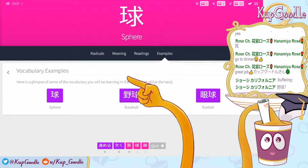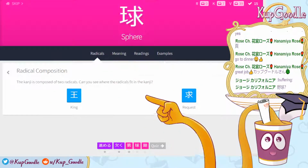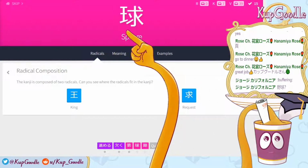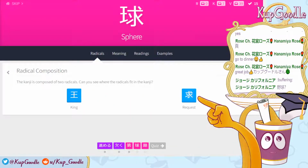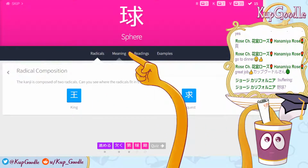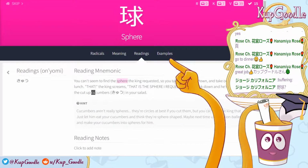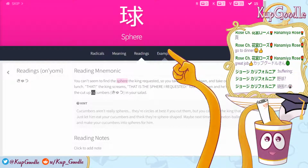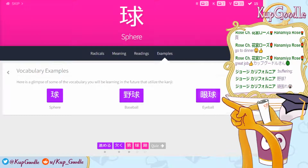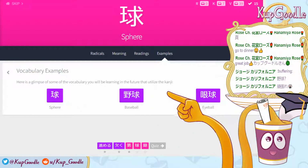So sphere. And this is Q, which is similar to just Q. Same pronunciation. But king, O Q, is a sphere. That's a very weird sort of mnemonic to remember. You need to remember that the king's request is for a sphere. And all of these I thought were with the other tama sign, but let me see here.